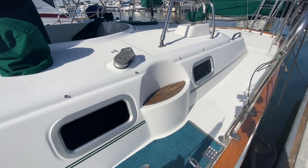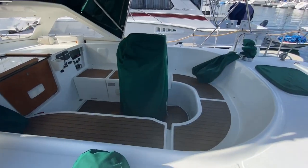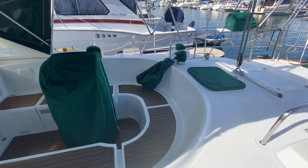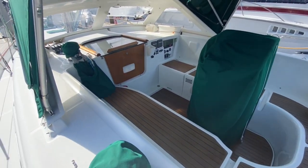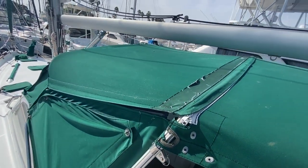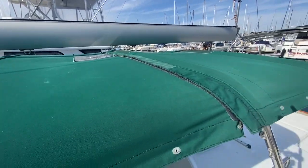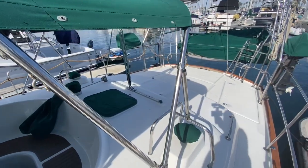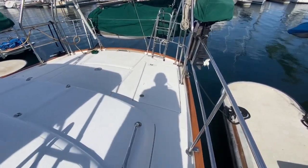Here we step in, step up to the cockpit. You see it's very wide, very deep cockpit, very safe. To run the vessel from this location, all the lines come back to the cockpit, so you run the boat. You don't need to go outside the cockpit to run this boat, like in every modern yacht.